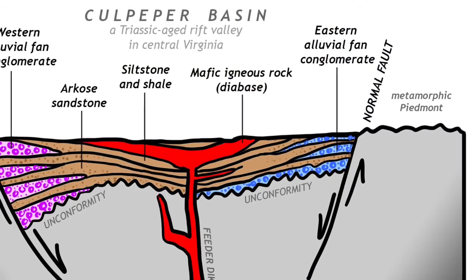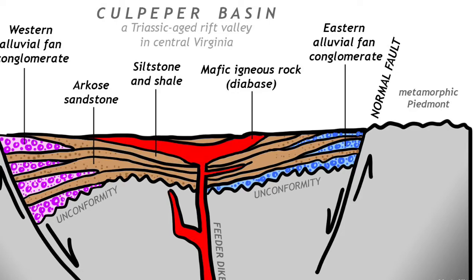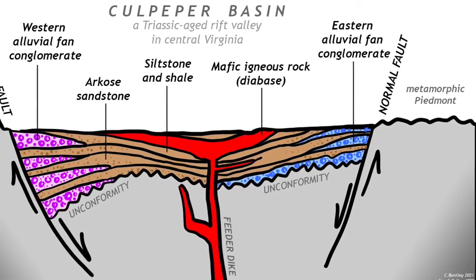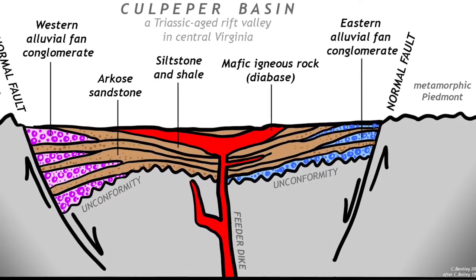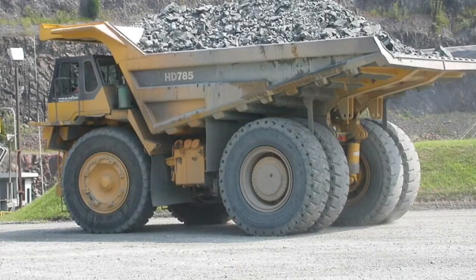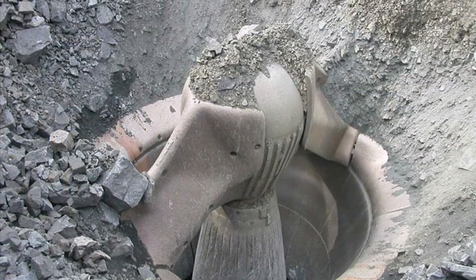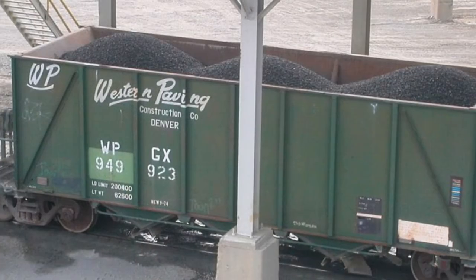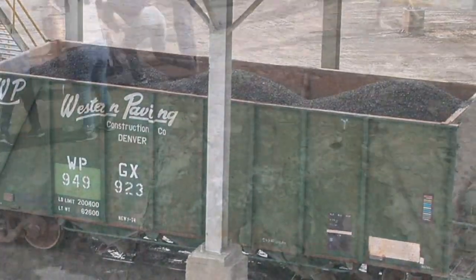Here's a cutaway cross-section of the Culpeper Basin. You can see the layering of rocks that developed in this big crack as it slowly opened over time. And you can see that red structure in the center of it. That's magma, lava that rose up and erupted. When it finally cooled off, it made a particular rock, a great construction stone called diabase. They dig it out of the quarry, they crush it in a crusher, they put it on rail cars, they send it around the United States. It's a valuable geologic resource for the county.